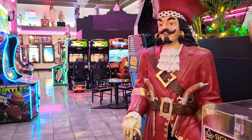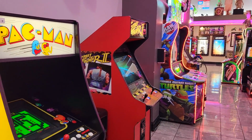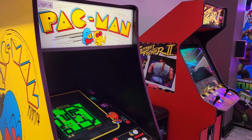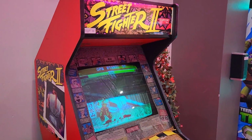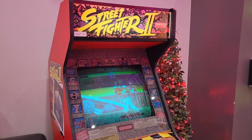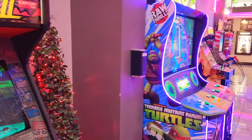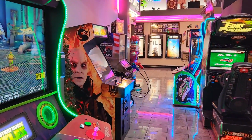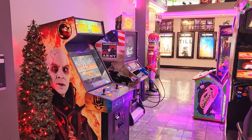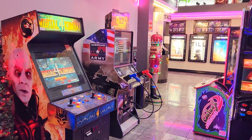I love the fact that this theater has a little mini arcade also. They've even got a Pac-Man cabinet here, although it's got one of those all-in-one game cards in it. And then there's a Street Fighter II cabinet. It has been ages since I've seen Street Fighter II at a movie theater. When I was a kid, the movie theaters always had at least a couple of arcade cabinets, and maybe a pinball machine as well. There's a really nice looking Mortal Kombat 4 cabinet. Kinda wish it was Mortal Kombat 2, but still it's really cool to see.